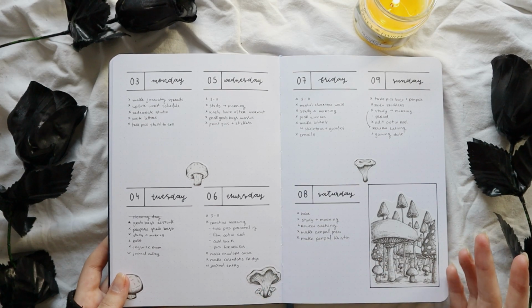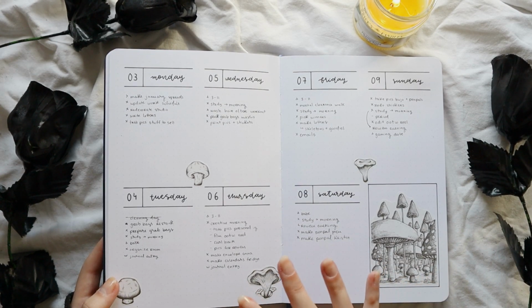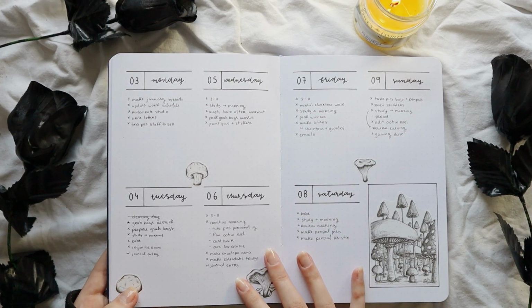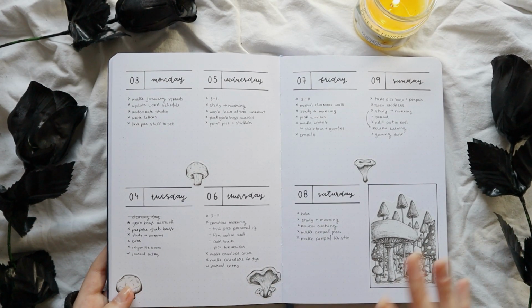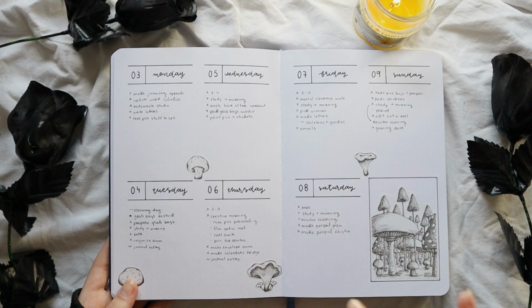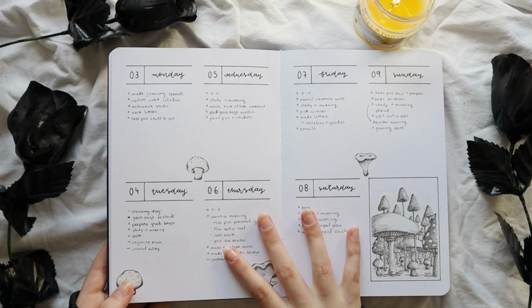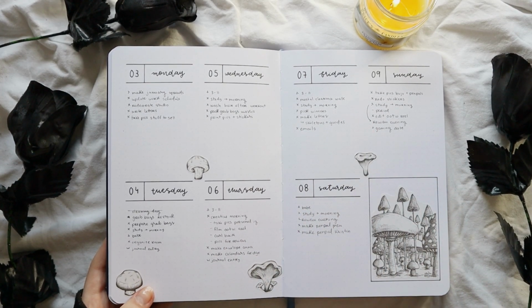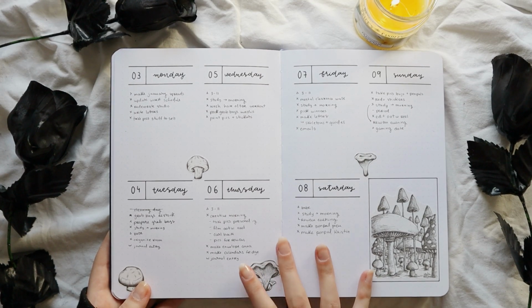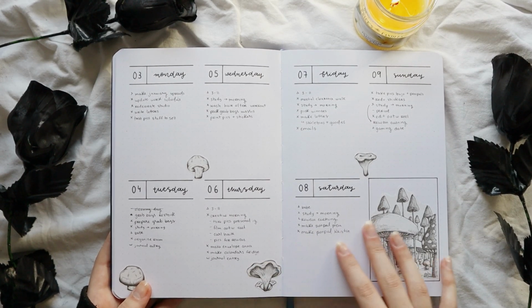Then we start with the weekly spreads, and this is a weekly spread that is extremely simple, but it worked out for me so well in January. January is always a busy month for everyone, so having a minimal 5-minute weekly spread to just write everything down is essential for me. So I'm really glad that I tried it and that I loved it so much.